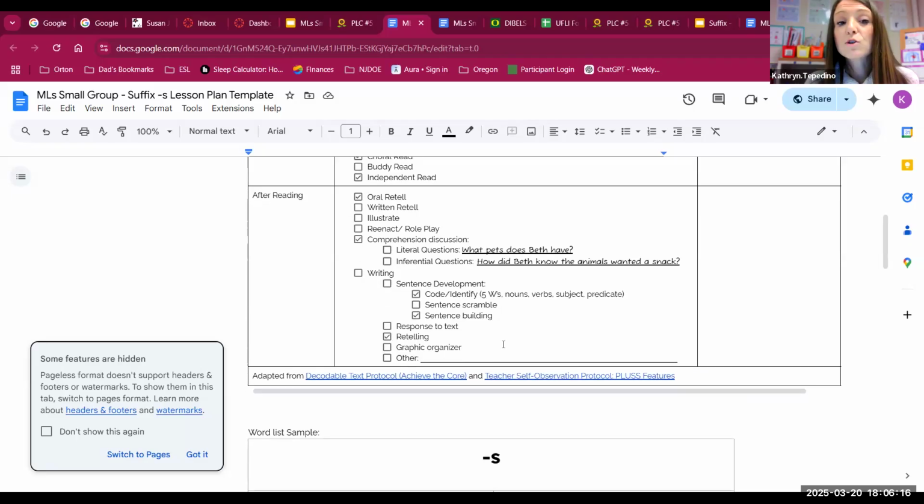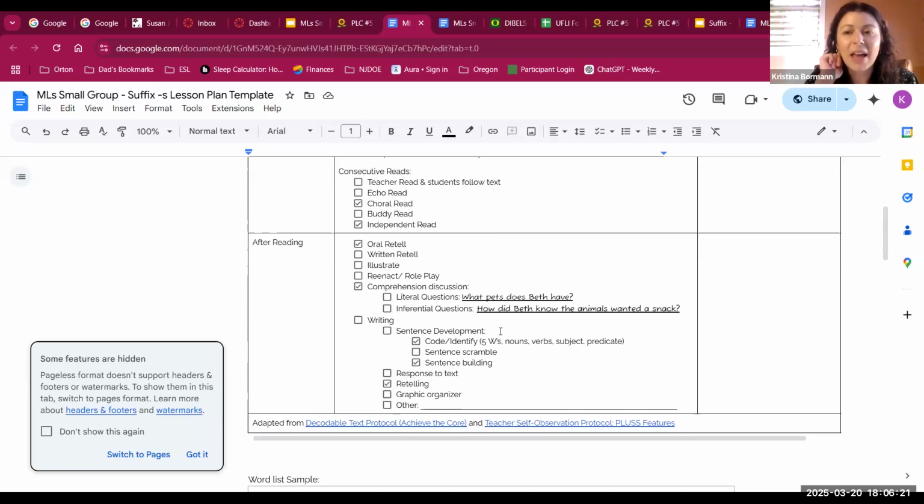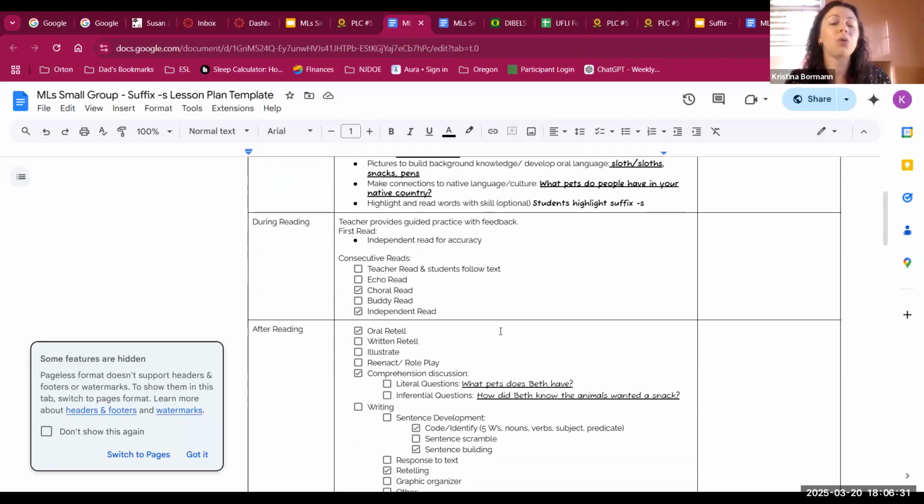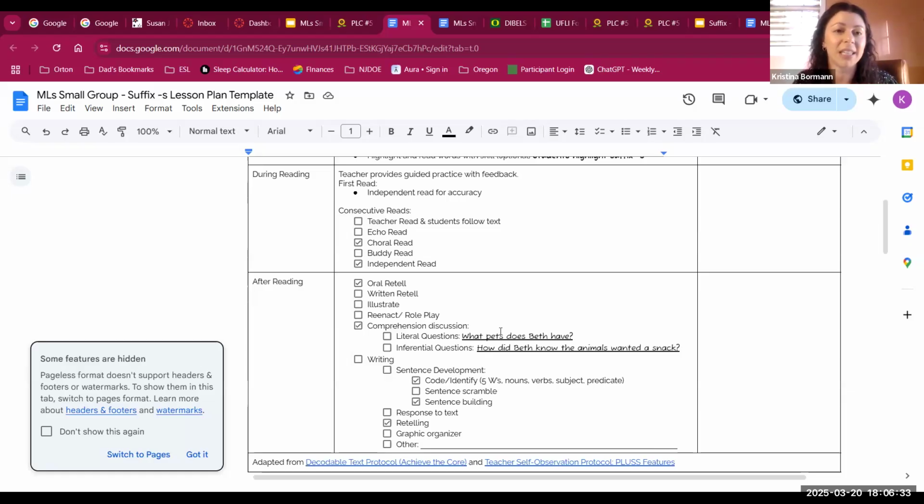And can I jump in really quick, Kathy? Yeah. One thing, this might seem like a lot, and it doesn't have to all happen in the course of one session. You might do the independent read one day, and then the second day come back and do the choral reading. So you can break it up. It doesn't have to be over the course of just one session or one day.